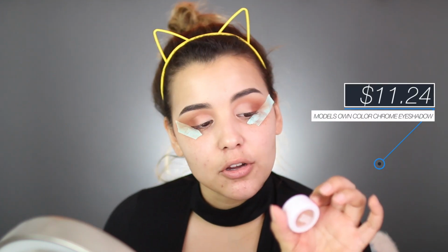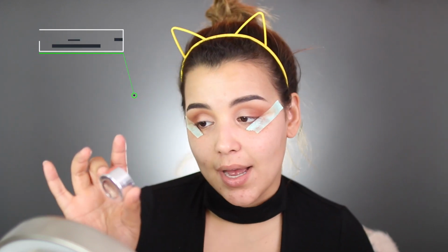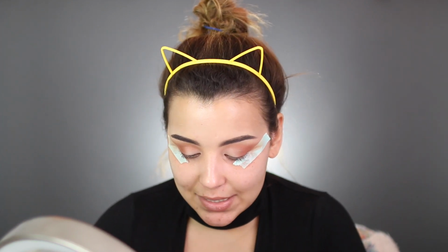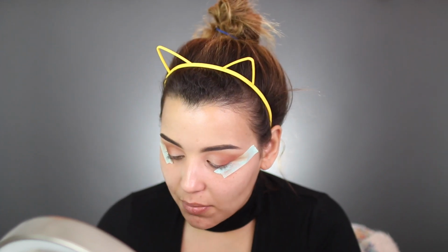For my lid color, I'm going to go in with this shadow by Model's Own. This is the Color Chrome eyeshadow in the shade Golden Light. And then I'm also going to be going in with the Stila Magnificent Metal Eyes in the shade Kitten for the high-end side. Now, I am very excited about this product. I did find it in Ulta, and as you guys know, Model's Own is a new brand in Ulta. So I'm going to pack it right there on my lid.